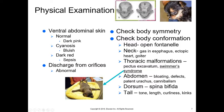On the neck, we want to look for esophagus. Ectopic heart. Sometimes the heart is outside of the chest. That's abnormal. Or a goiter. A goiter is an enlarged thyroid due to increased levels of iodine. That should not be seen.